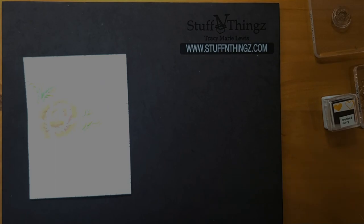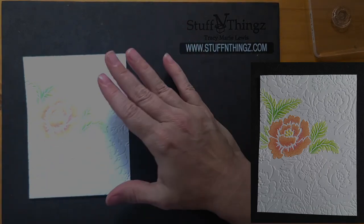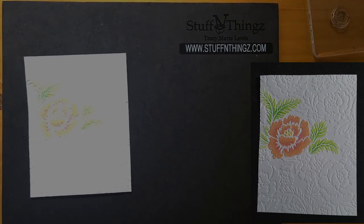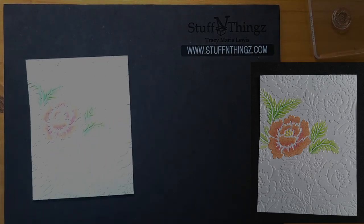I haven't gotten beyond here because I might actually like just one of the floral and leaf segments colored. I colored them very softly. This is on basic white, so it is a very smooth surface. It will be difficult to get the vibrancy of full-on coloring, though I could keep going. I just wanted to get the concept to show you as something new and different.